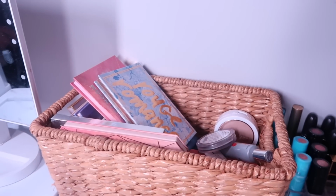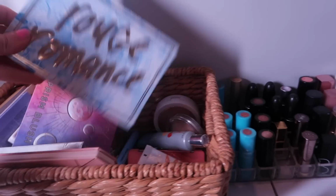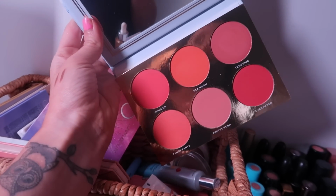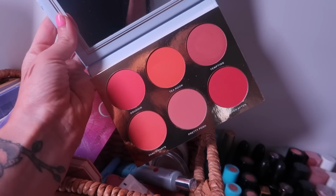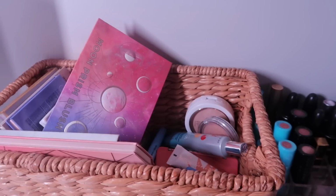And then in this basket, there's some makeup that needs to get put away up here, but there's also my face palettes. I do want to pull the Jaclyn Cosmetics Rouge Romance face palette. I just haven't played around with this enough since getting it, and I feel like summertime's the perfect time of year to reach for some of those brighter colors.